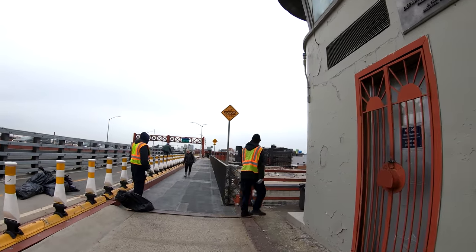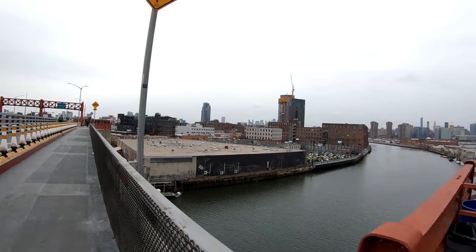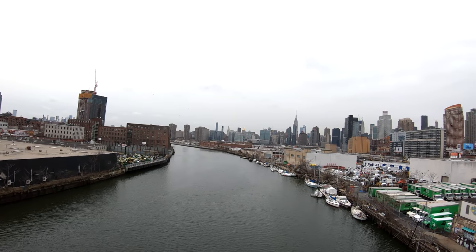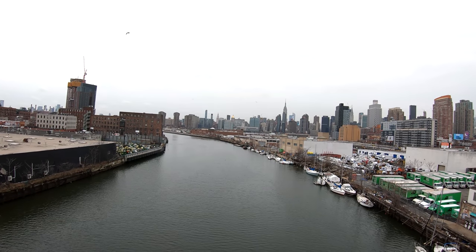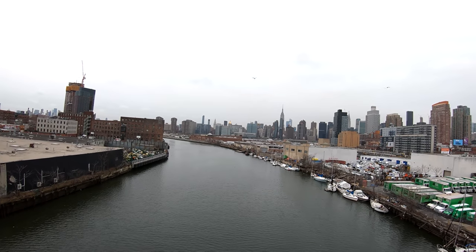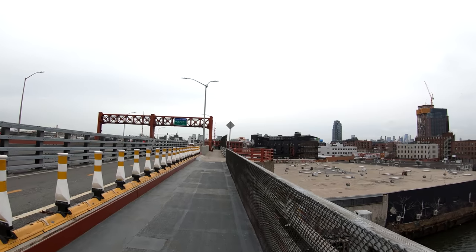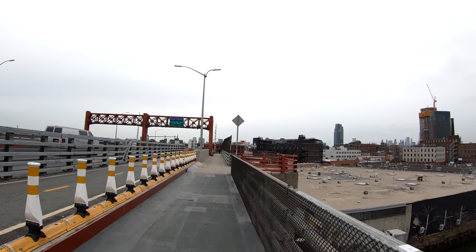So this is one of the sides, the ends of the drawbridge. There is no fencing here, so it's kind of a little bit nerve-wracking if you're afraid of heights, but it's a very, very nice view of Manhattan here. And the bridge does shake over here when the motor vehicles pass right on top of it.